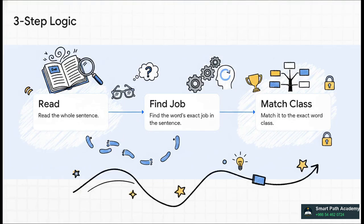Before we even look at a past paper sentence, we need a foolproof method. And here it is, the Smart Path Academy 3-step logic. Step 1, read the whole sentence. Seriously, never just look at the underlined word in isolation. Step 2, find the word's job in that exact sentence. Ask yourself, who is this word hanging out with? Is it describing something? Is it doing an action? Step 3, once you know the job, match it to the exact class from our terminology bank. This gives you a really reliable, totally repeatable method that you can fall back on even if your nerves kick in during the real exam.